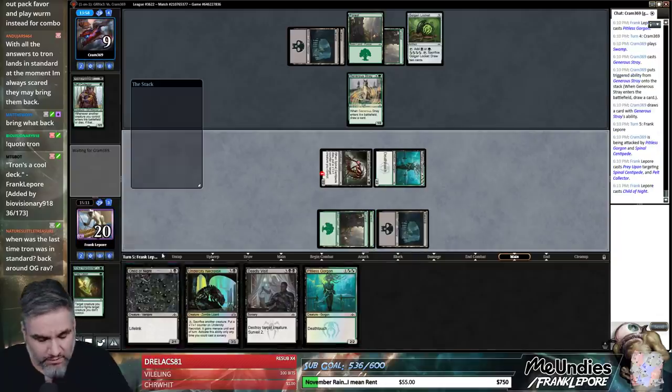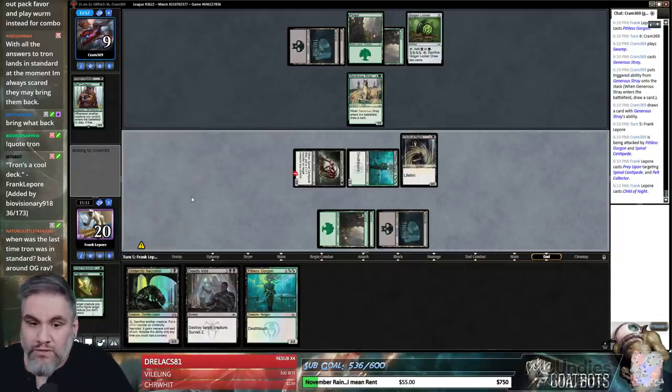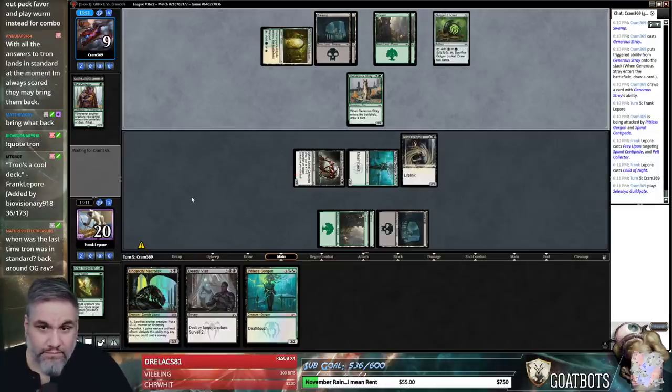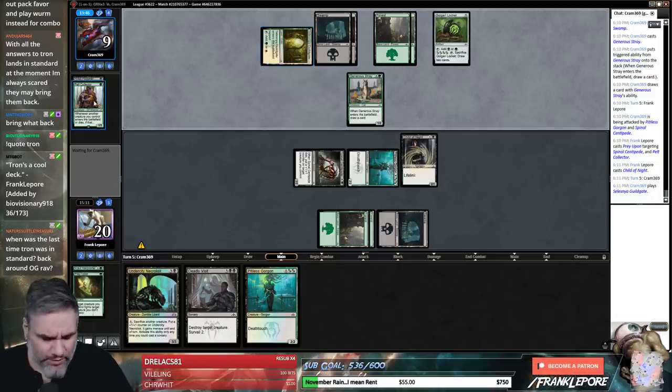Almost hit okay again. Play this guy. All right. I feel like we're in good shape here. Celestia Guildgate. So they're just splashing blue and white. I don't know if we saw what the white was splashed for, did we?